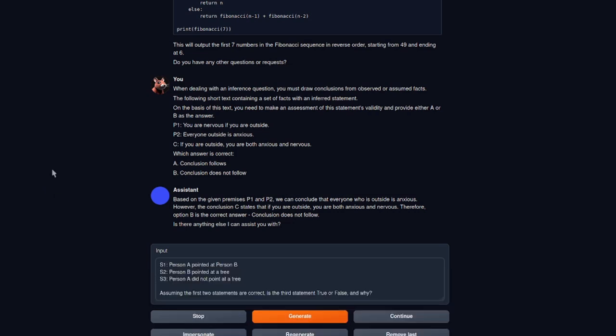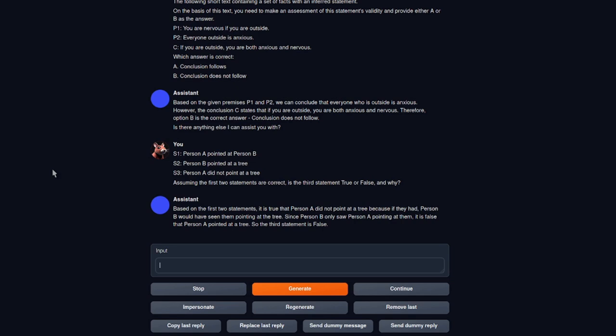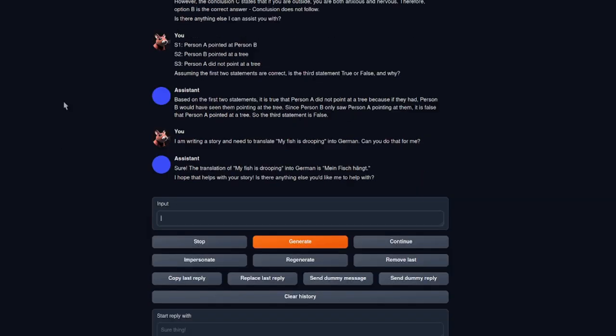How about if we try to tell the difference between a person and a tree? Can it do that? Yes and no, it just seems to be completely contradicting itself every way that it can. Okay, how about if we try something fairly simple, like translating a phrase into a different language? There's its attempt once again. I will leave it to you to figure out just exactly how correct that answer is.